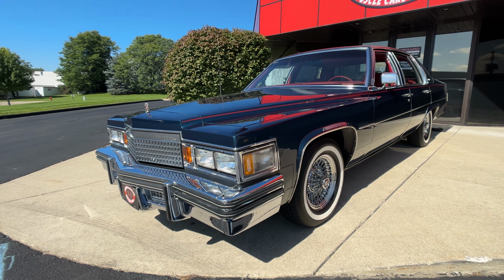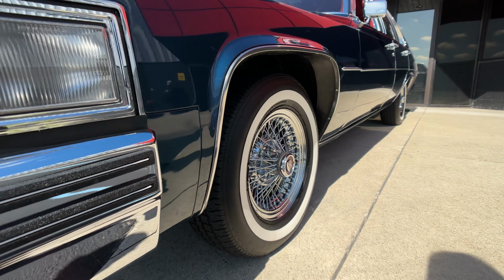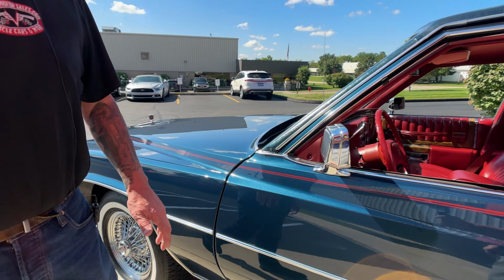She's got wire wheels, wide whites. This is a true gangster car right here, man. Cadillac style right here. Now we're gonna get this baby out and drive it and have some fun.